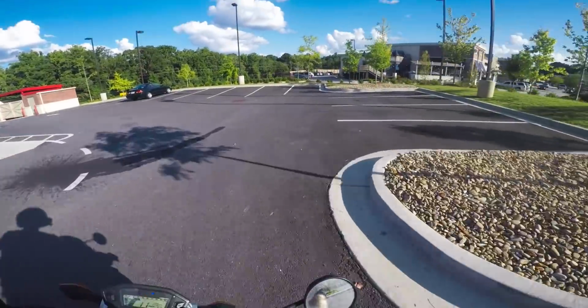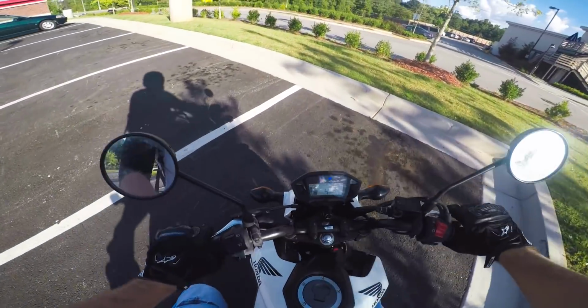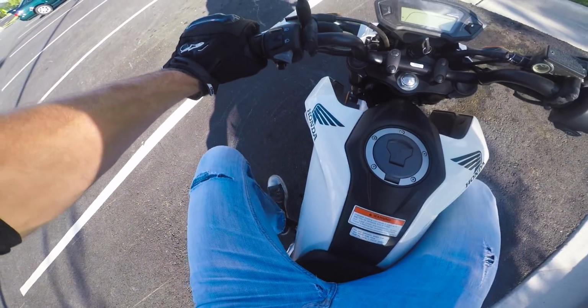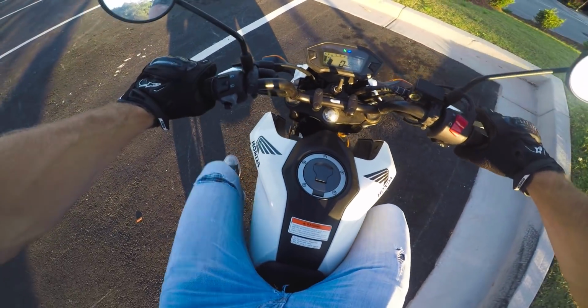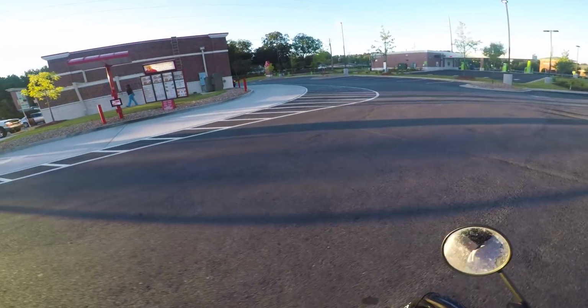I'm going to park right over here in this nice little shade spot of this tree, and when we get back on, I'll tell you guys about all the other stuff we're going to be doing on this bike. Let's go! No, I probably should put it in gear first. Oh, nope, can't exit there. Okay.